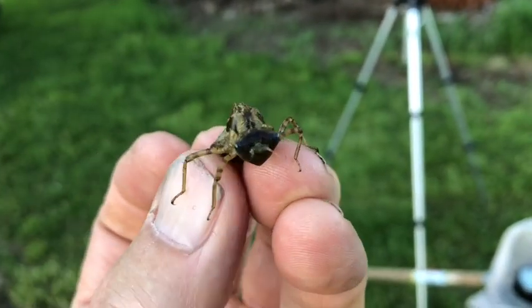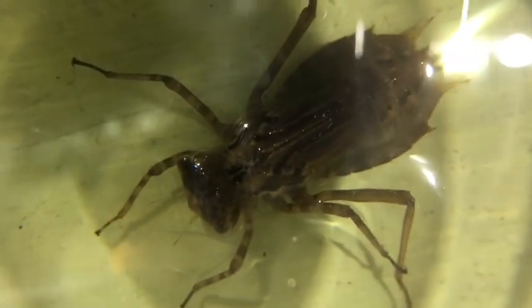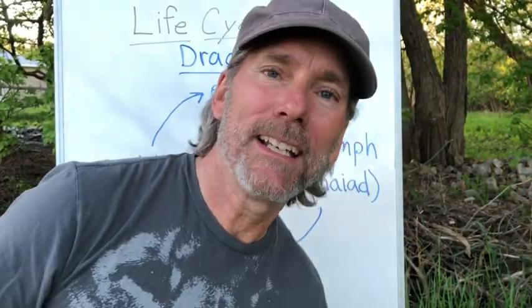Very cool. Hello, friend. Here's what it looks like through the magnifier. Wow. You can really see those wing buds when I do that. Hello, first graders. Now that you've been to the pond with me, capturing dragonfly nymphs, now let's take a look at their life cycle.